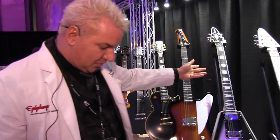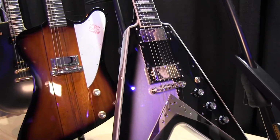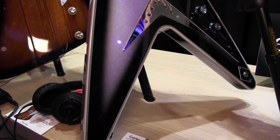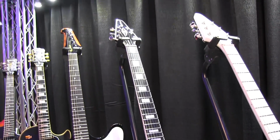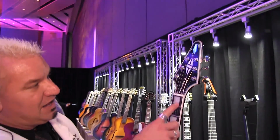This is also the much anticipated Brent Hinds Flying V Custom, another limited edition. It features his own signature artist Lace brand pickups in it. It has the lovely silver burst finish. Always one of my favorite classics. And there's his name on it.